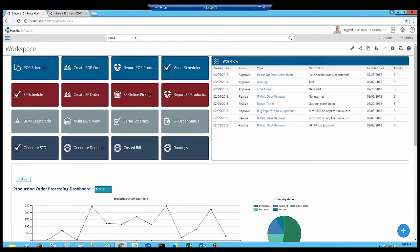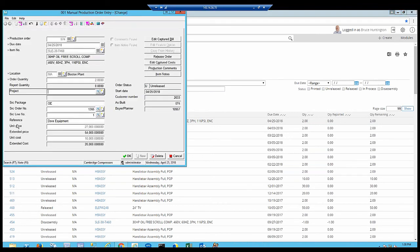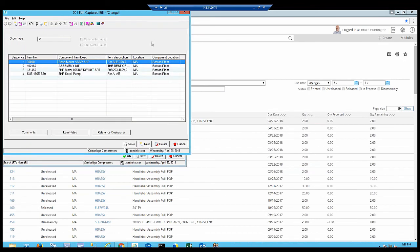So he's going to go and take a look at his production schedule and see that he has an unreleased order sitting here for that SLE series of air compressors. So he's going to end up opening that production order up and releasing that order to the floor, but he's going to review the bill of material first. So we might take a look at the captured bill. Now, if he was short on one part or wanted to substitute it, or the customer had a change, he could add or delete items off of here and make this particular build unique to itself.